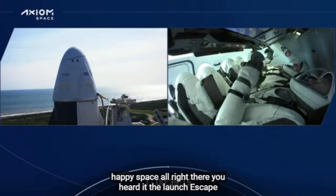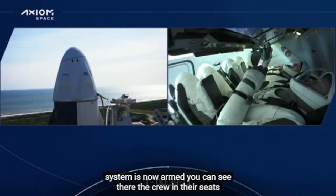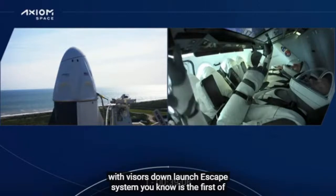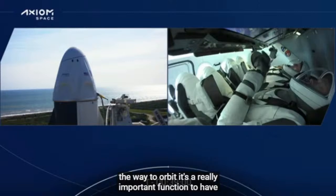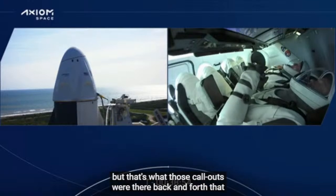All right, there you heard it. The launch escape system is now armed. You can see there the crew in their seats with the visors down. Launch escape system is the first of its kind escape system. It provides escape capability all the way to orbit. It's a really important function to have. Obviously, no intention of using it today, but that's what those call-outs were, back and forth, that we just heard.